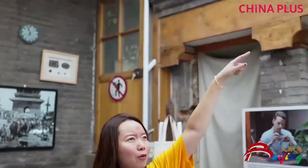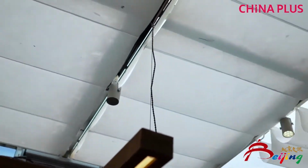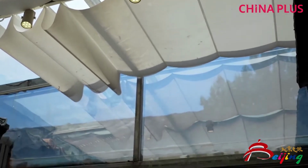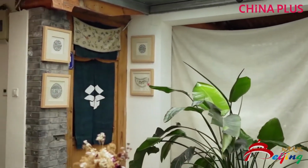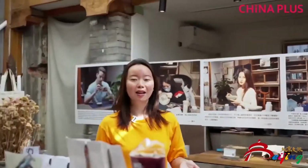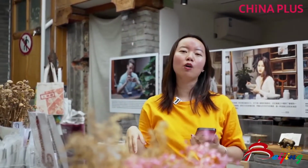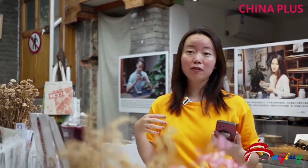Can the camera go around the ceiling? If you go around the ceiling, you might notice that this actual area is sort of a rectangle area, and it is a very traditional Beijing courtyard being transformed into a workshop. It's a historical Beijing courtyard with four houses surrounding it, or in Mandarin we call it siheyuan, four surrounding house courtyard, and they've changed it into a workshop.